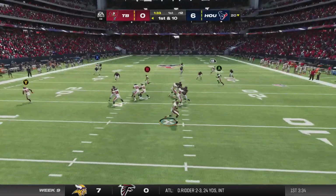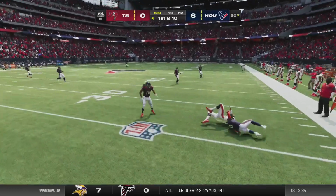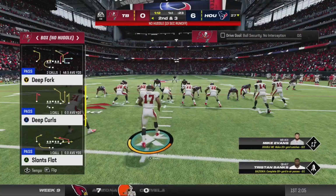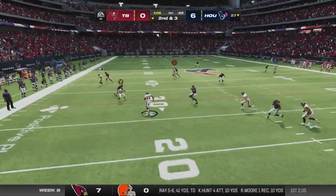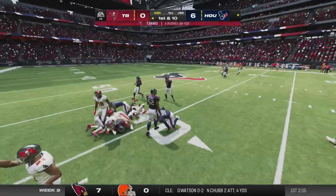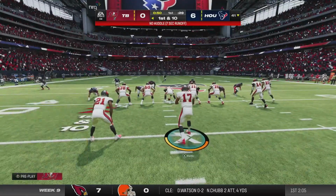Throwing to start the drive, Banks eluding the pressure right. And he's going to get seven out of this before being taken down at the 27. Operating from the 27 now, here's second and three. Being chased out left, he can't get him down. And they get him down, but not before he takes it across the 40-yard line.